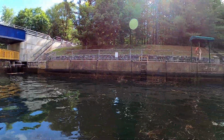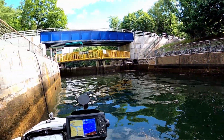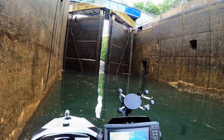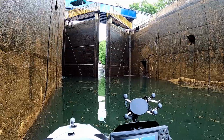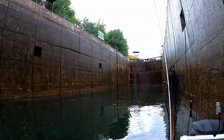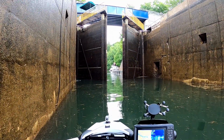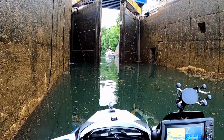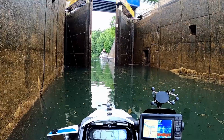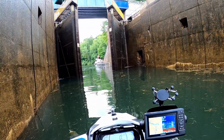Water's dropping fairly quickly. Probably has it wide open because I'm a few feet back and I'm the only one in here. Alright, we got the gate opening up on us now. We dropped maybe, what, 25 feet or so? A little more, around there somewhere. Not the most exciting lock we'll see today, not the smallest, second smallest I guess, but pretty cool, pretty cool. Let's get out of here.